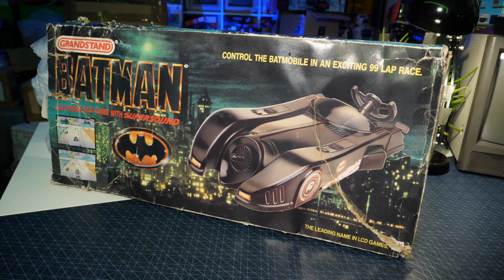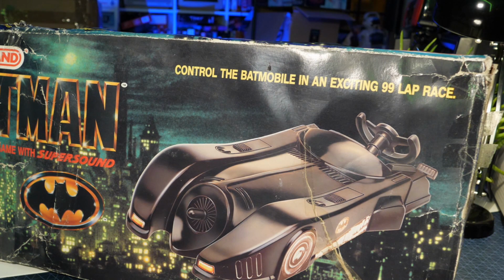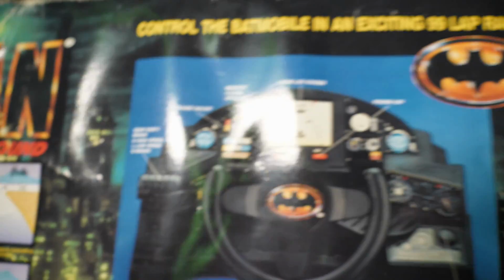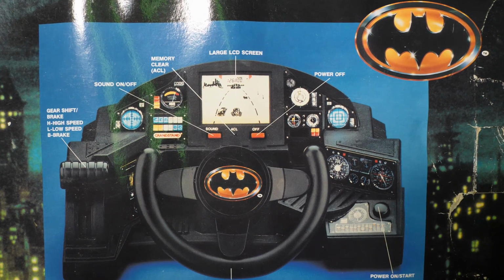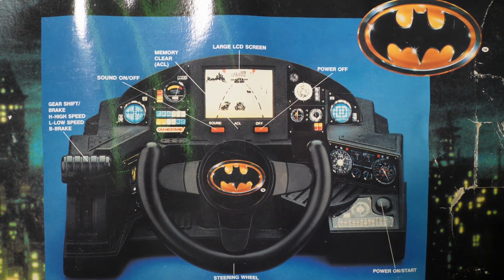Yes, this is the Batman electronic LCD game, again with super sound. Control the Batmobile in an exciting 99-lap race. What's left of the box reveals a dashboard layout pretty similar to Outrun, but this is a very different beast, and you'll see why.